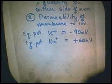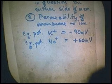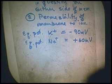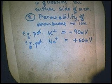Do I want you to memorize these numbers? Thank you. No, I'm just doing this to derive it so you can see where we get the numbers.